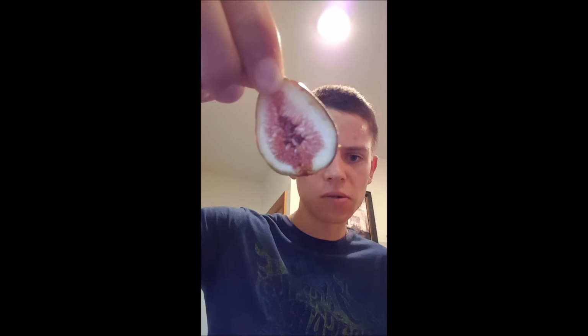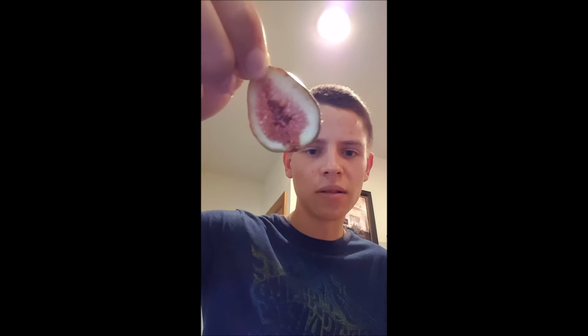Anyways, whatever. I'm gonna cut this in half. And that's what the inside looks like. So it's really weird. It looks really, really weird. I don't know how to explain it, but a bunch of seeds kind of. It looks like the inside of a flower if you think about it.